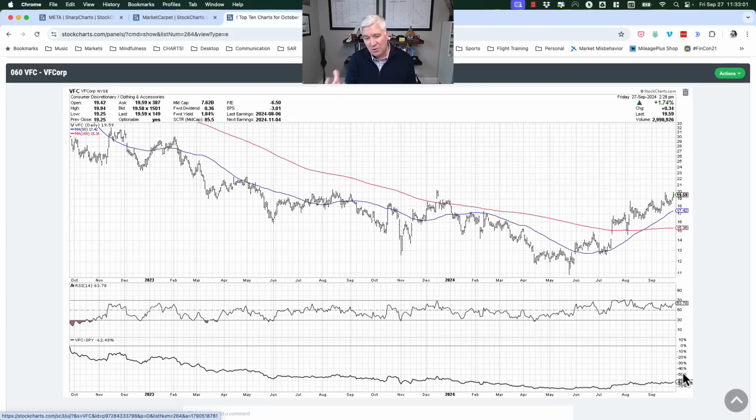And I like a chart like this. I think of it as innocent until proven guilty. I'm going to assume that uptrend continues, and I'm happy to ride that trend higher as long as it goes on.